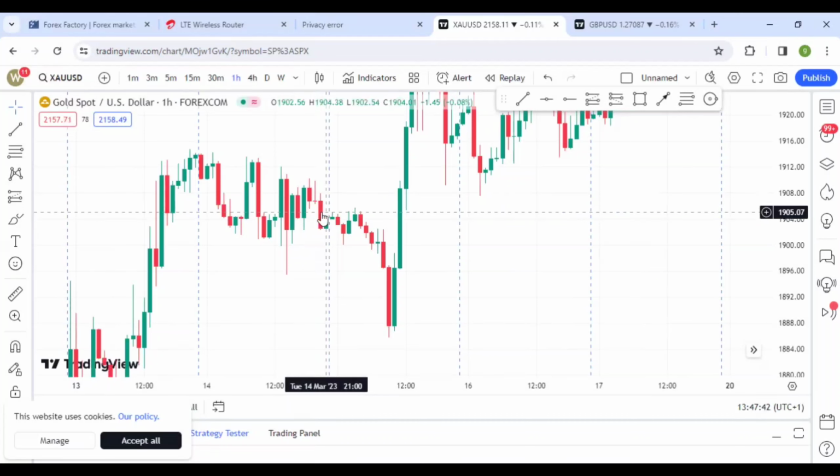When you spot this kind of Doji candle in an uptrend, wait for the next candle to close below the low of the Gravestone Doji. So this is the low, this one here. So the next candle should close below this low of this particular Gravestone Doji. Then you place your stop loss above the high of the Gravestone Doji. So your stop loss should be above here, somewhere here.